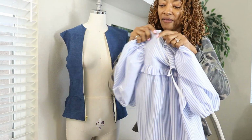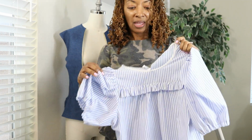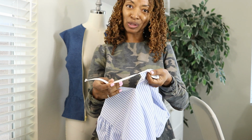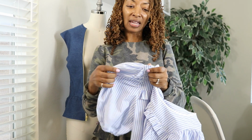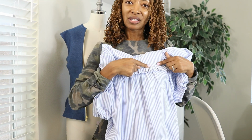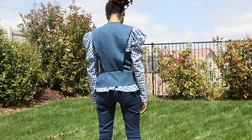And the features, it has elastic in the sleeve area. There is a split in the back at the neck edge, and then it ties. My ties are a little short. And then the sleeves are gathered on. And what else? There's something else. Oh, the ruffle. There's this ruffle in the front.